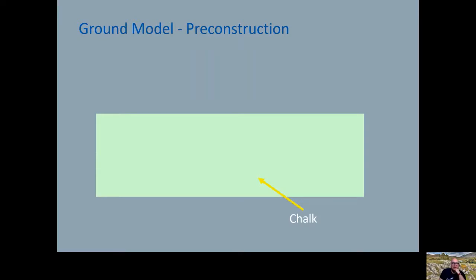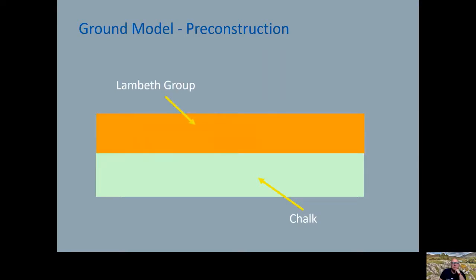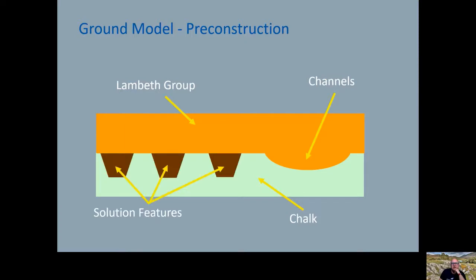So before we got to site, we had a fairly simple ground model. The chalk was planed off, and the Lambeth Group deposited on top of it. We knew that there'd be channels in the Lambeth Group, and in places we could see that they'd actually cut down below the interface, loaded into the chalk, and we knew there'd be solution features, but there was no way we could know where all those solution features were going to be. It's just not cost effective to investigate to find all of them.